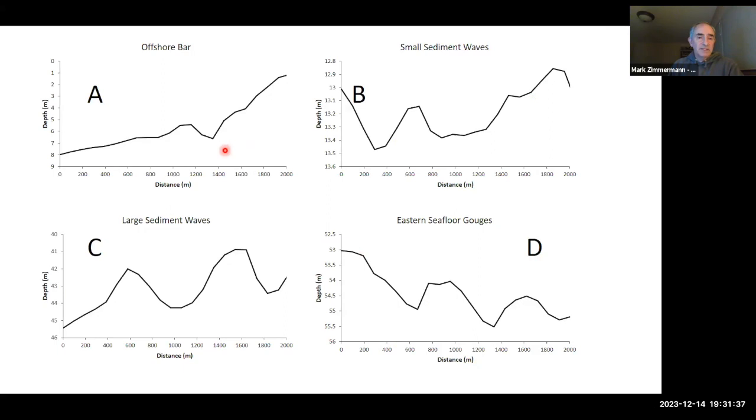In the upper left is the offshore bar. This occurred in very shallow water. This was a depth of about 6 meters. And there's this hump about a meter tall, and I think it's being shoved into shallower and shallower water as part of the spit building process.